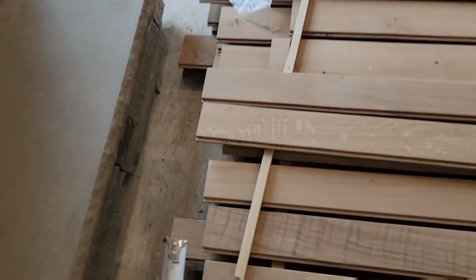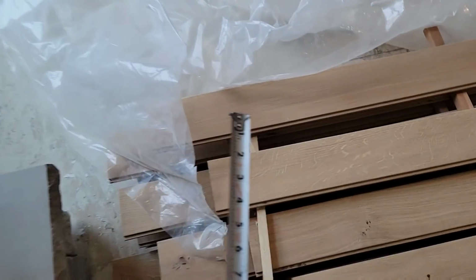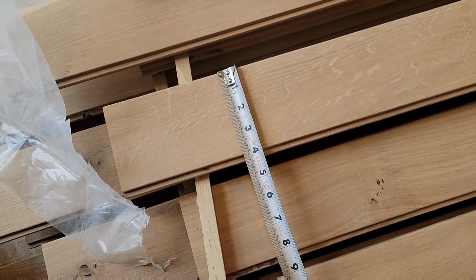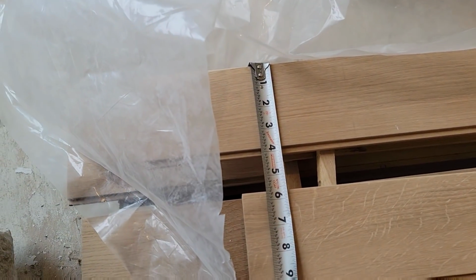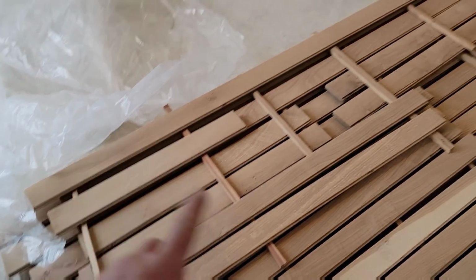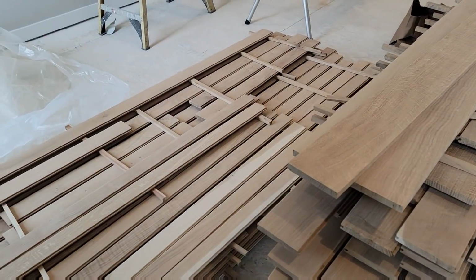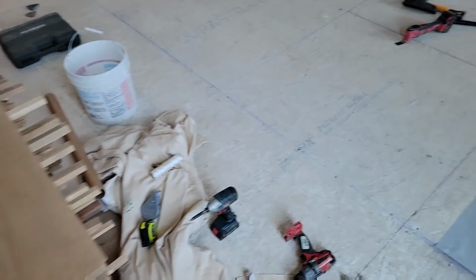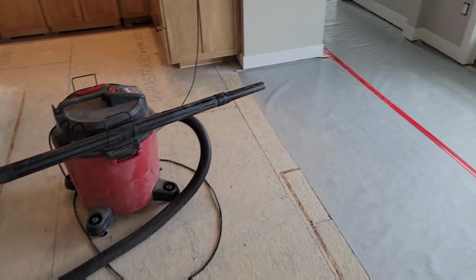2.5. And then over here, we have some 3 1/4, and some 4 1/8. Well, that's kind of random. 4 1/8. All right, so we're gonna try and mix them all as we go. I don't want them all to be in big groups. So there's gonna be some varying widths to it.